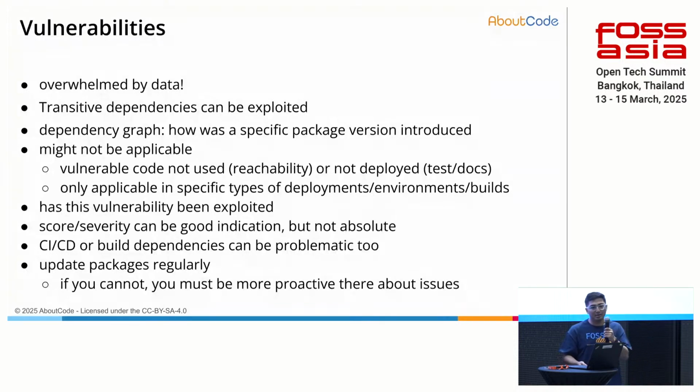One more thing is that there is more data available on this. For example, exploitability: there's EPSS, the Exploit Prediction Scoring System, which predicts how likely it is for a vulnerability to get exploited. Or there are databases of vulnerabilities actually being exploited in the wild, or severities across different ecosystems. These help you prioritize, because when there's a lot of data, you need to prioritize which ones you need to look at. But typically, they do not give you a very clear indication of whether a vulnerability is applicable or not, so you sometimes need to look beyond that as well.